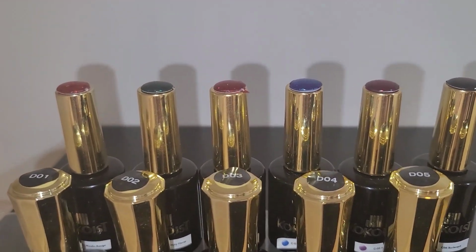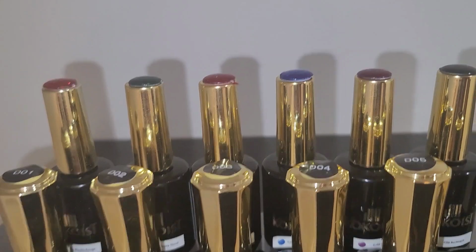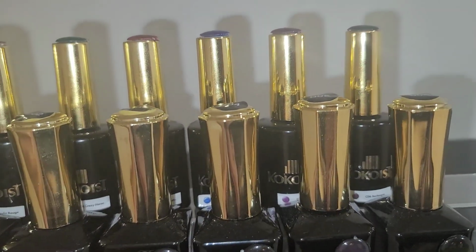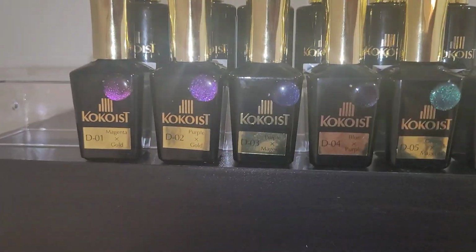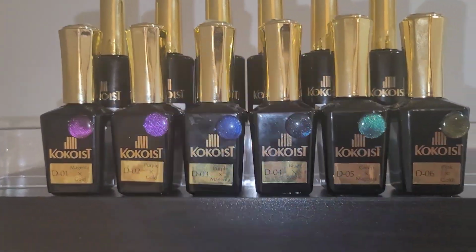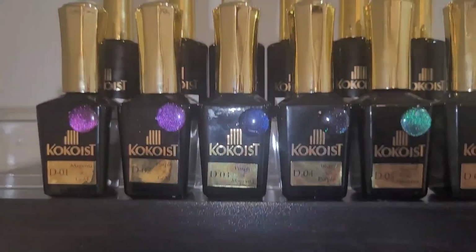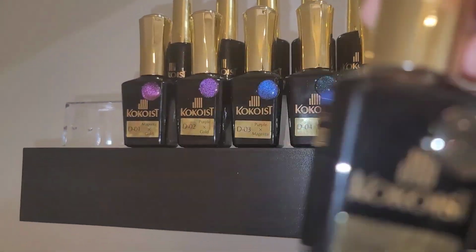So if you see me complain in some of my videos about someone giving other people free gifts and not me, and I'm like, but Cocoist always gives, because this is what Cocoist gives. They gave me a whole set before, like, 6 polishes. They're amazing. This is Cocoist's Dragon Eye collection. They've updated it and they have a new Dragon Eye collection, but I haven't bought the new one yet. I still love the original Dragon Eye.